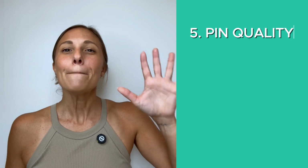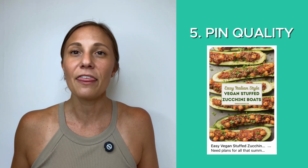And number 5, pin quality. Clean, crisp, clear images, these still matter. Use bright, high-quality images, clear fonts, and make sure the correct size, 1000 by 1500 pixels is usually best. If you get these 5 things right, you're already ahead of most creators on Pinterest. See, Pinterest SEO doesn't have to be overwhelming.